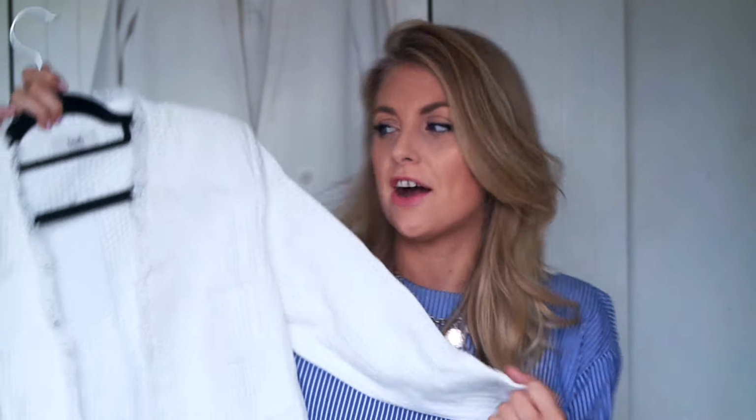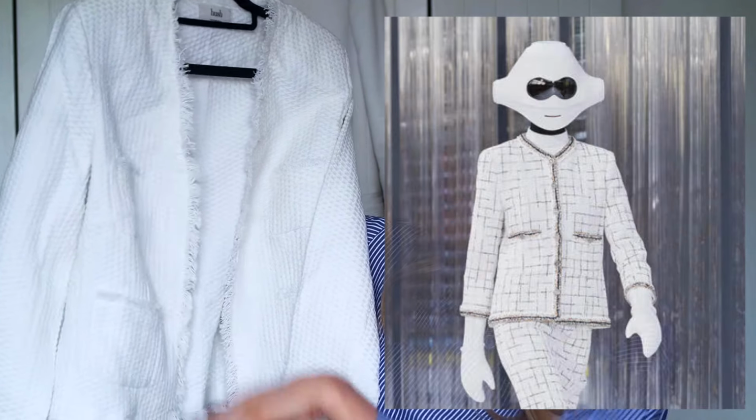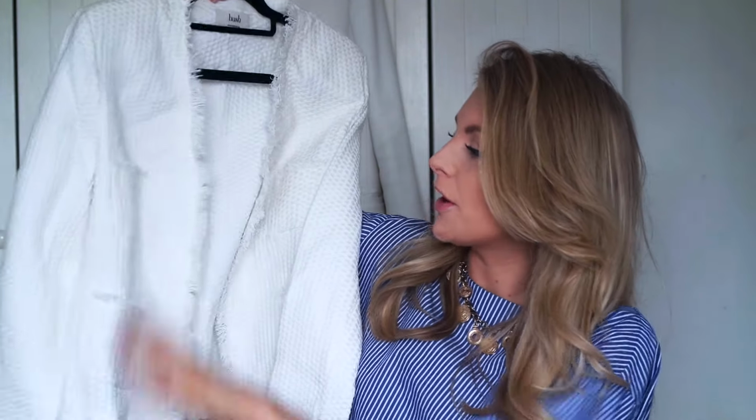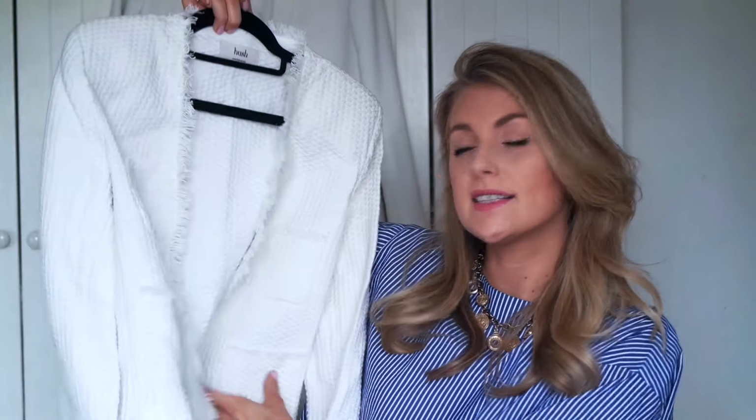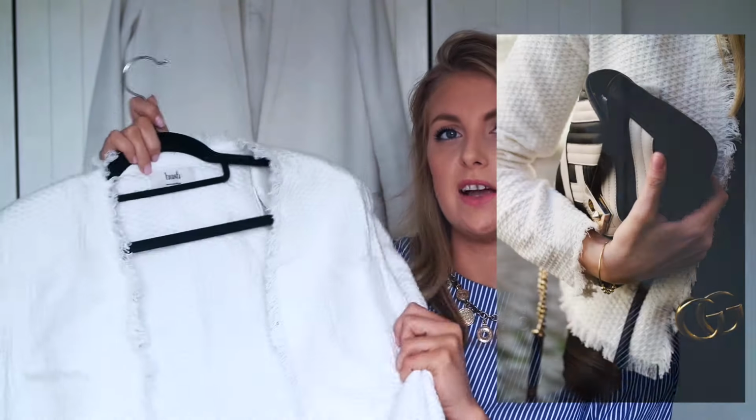Another piece that I wanted to include, and I feel like it wouldn't be a Chanel dupes video without a jacket, is this jacket. This is from Hush, and I got it for a collaboration I did with them recently because I thought it was a real simple classic style, a great basic to have in your wardrobe, and I really feel like it has such a Chanel vibe to it. It's got the frayed hem around the neckline, which is so typical of the Chanel jackets, the ones I've seen anyway. It's got a couple of little pockets, it's collarless, and it's just a really nice simple jacket. I know the Chanel ones have got more of a tweedy look to them, but I do think this is quite similar.